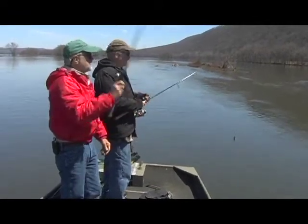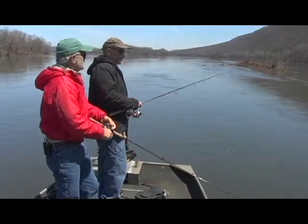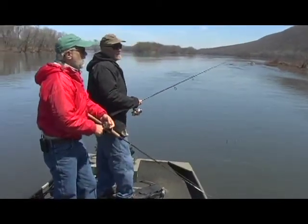Now, the downside to these ledges running this way is it makes it next to impossible, especially when the water's even up a little bit. You can't see them, you know what I mean? Right.